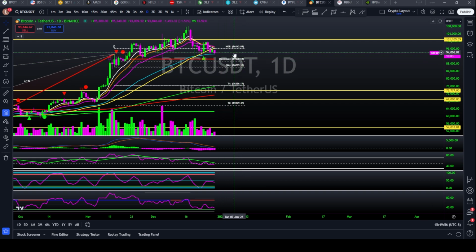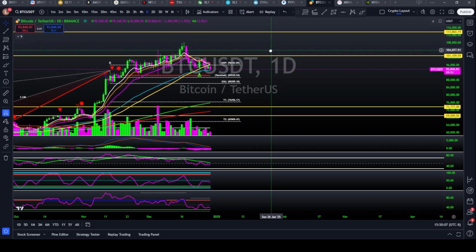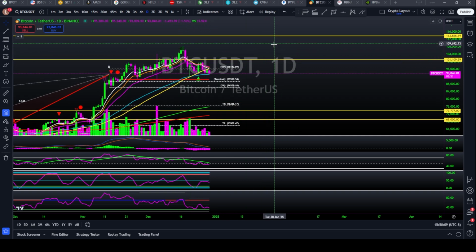Targets to the upside here, if it manages to hold this level and validate that head and shoulders, you can look back towards 96.1K, and then ultimately go back to 101K and retest all-time highs. And I do have a target next there for a new all-time high down the line, if it manages to find support above here, around 113K.